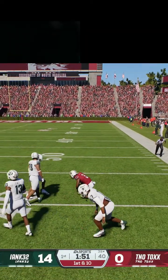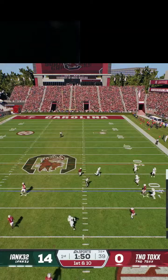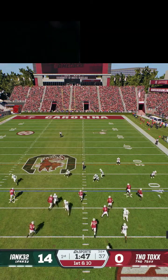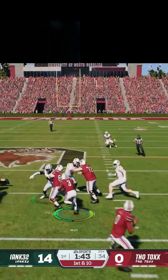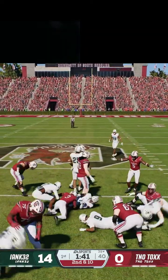They finally get to him. And what a play there to pick up the first down. And the Gamecocks are in the hurry-up. Okay, here's the bad news. They're down by a lot of points really early in this game in the first quarter. The good news is there's a lot of football left.